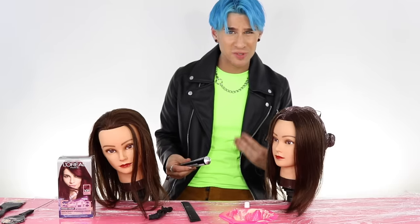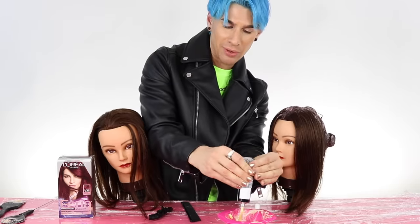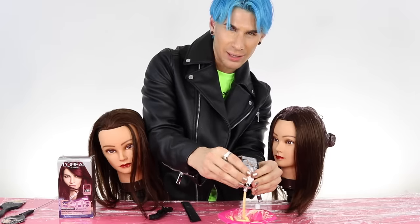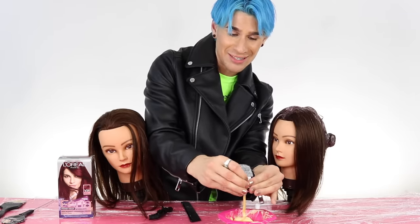There's definitely some fumes coming from this also. It's giving me like a little bit of a headache. I also don't have very good ventilation in here, so I can really smell it, but it's not killing me and it's not burning my eyes, so that's definitely a good sign.